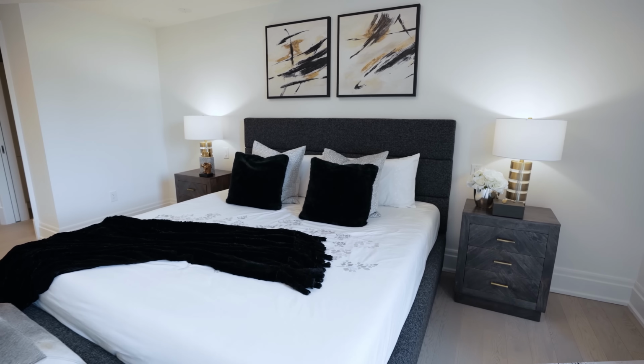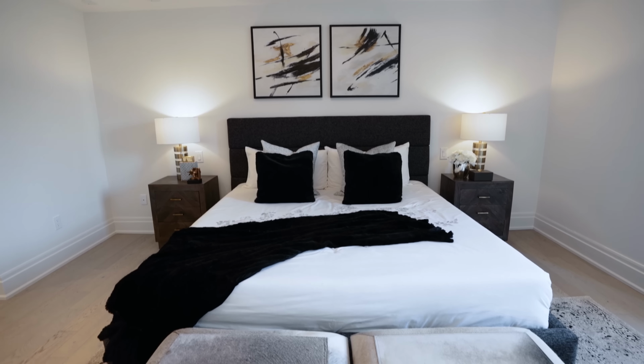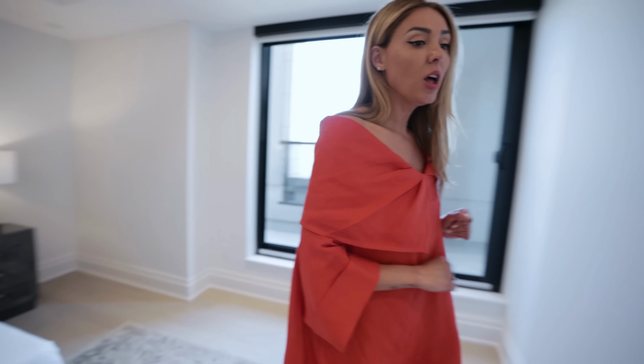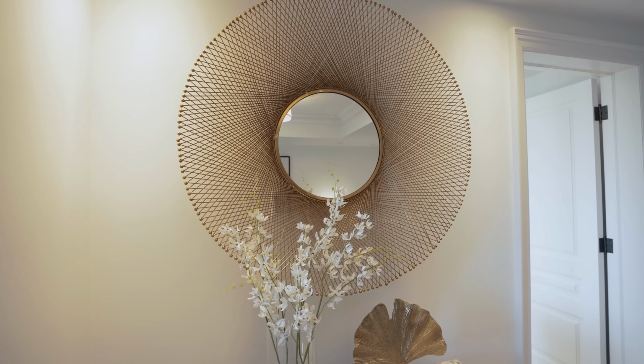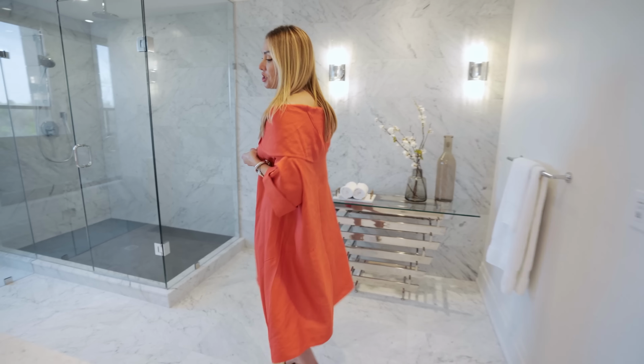And we carried it through into our bedroom accessories, finish it off with 2 benches. And on this side of the wall, we did a nice console table just to show a little dressing area. You can put in some accessories, very cool mirror. And then we have our primary ensuite, which is covered in sartorial marble.